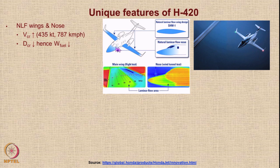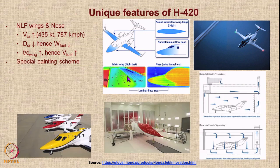Due to presence of a large area under laminar flow, the total drag decreases and hence the fuel consumption also reduces. The t/c is quite high, so therefore there is larger volume available for the fuel to store. And this aircraft also follows a very special painting scheme.